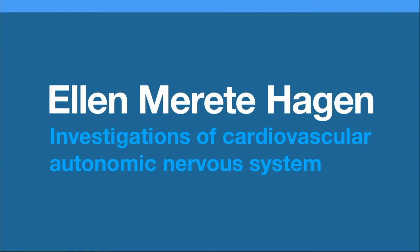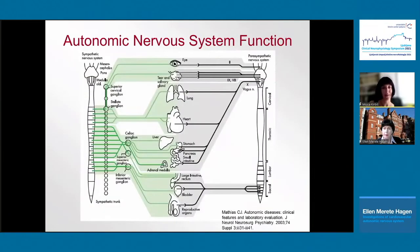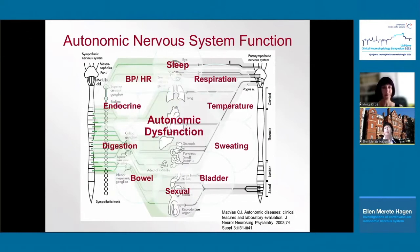So I'm going to talk about investigations of the cardiovascular autonomic nervous system. When I see a patient in clinic, we know that if the autonomic nervous system is affected, there is a raft of things that can go wrong. Sleep, respiration, blood pressure, heart rate, endocrine, digestion, bowel. There's a lot of function that can be affected with an autonomic dysfunction.